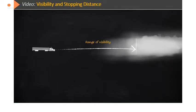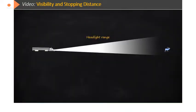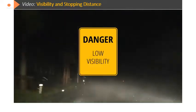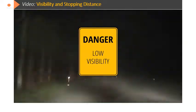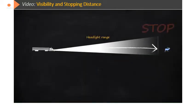In some low visibility conditions, including nighttime hours, your headlights will illuminate the road directly ahead, but they may not reach as far ahead as your required stopping distance at higher speeds. In these conditions, how much you reduce your speed should depend on how far ahead you're able to clearly see. Reduce your speed to assure that your stopping distance does not exceed the range of your headlights.